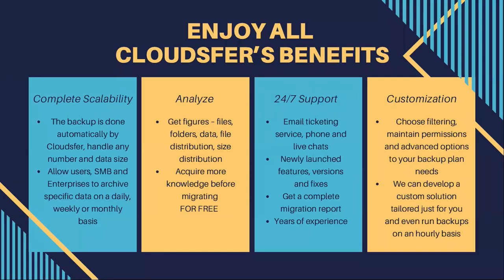And while you're doing the backup, you can enjoy all of Cloudsfer's benefits, including complete scalability. You can run multiple backup processes from any system to any system according to what your company needs, what you personally need, or what you need as an IT company for one of your customers. And you can perform an analysis. Let's say that you don't know the initial amount of data that you need to migrate or back up for a specific folder. We have analysis options to get you the general figures of how much data, files, and folders there are, and the distribution of the files. That allows you to accumulate a little more knowledge, for free, before you even commit to the backup process.